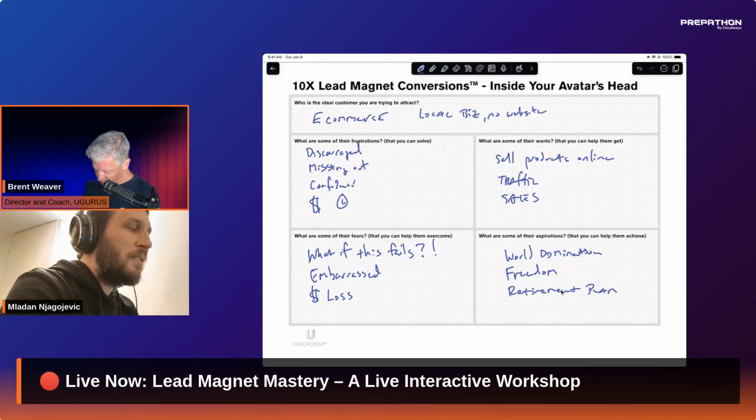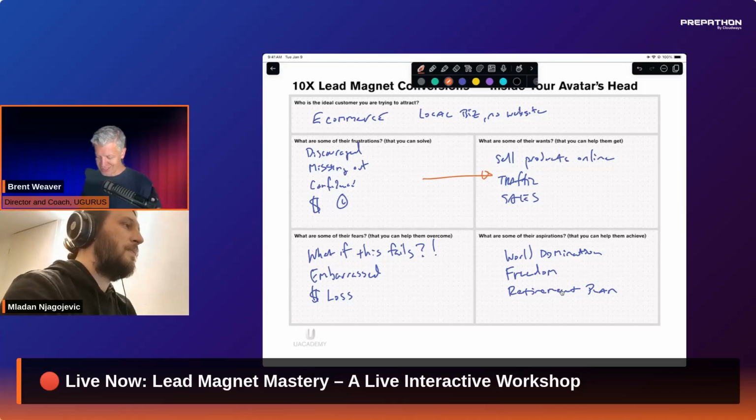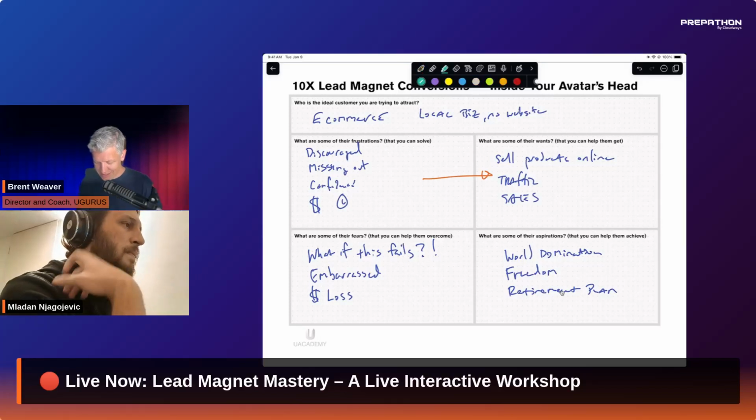Cool. Awesome. So now I feel like I'm kind of in the head of your ideal customer. I think these are some basic questions. This is called fears, frustrations, wants, aspirations. This is a very simple model of getting inside of our persona's mind, right? It's to brainstorm fears, frustrations, wants, and aspirations. One thing that's cool about this is frustrations are oftentimes the opposite of the wants, right?